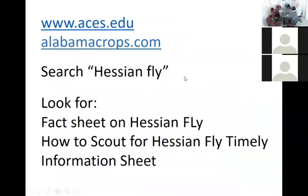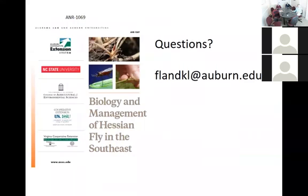So there's a lot of information about this. If you go to www.aces.edu, or you go to alabamacrops.com, just search on Hessian fly. What you're going to be looking for, we have a fact sheet on the Hessian fly, and we also have a timely information sheet on how to scout for the Hessian fly in the wintertime. There will be some more information for you. So here's a fact sheet that I was talking about that you can find.